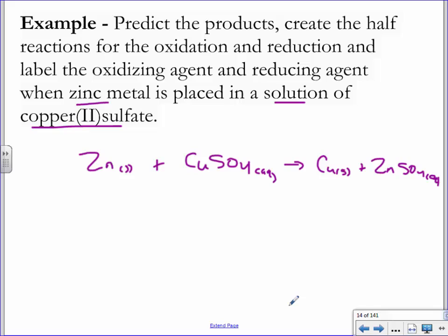Okay, so here's my challenge for you. I'd like you to tell me four things. Tell me who is being oxidized, who is being reduced, who the oxidizing agent is, and who the reducing agent is. Does that make sense? Who is being oxidized, who is being reduced, who's the oxidizing agent, who's the reducing agent. Give it a try.